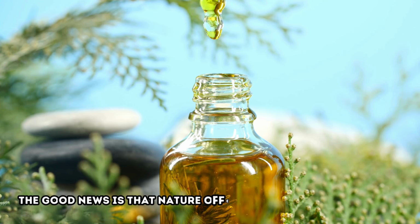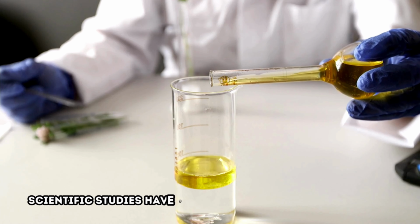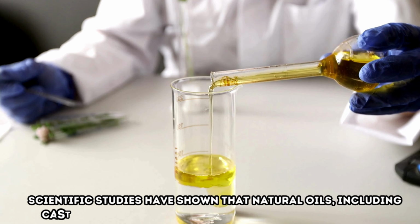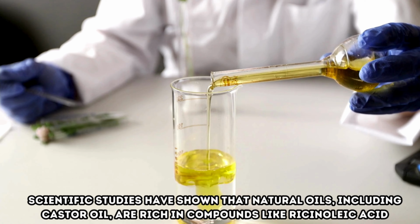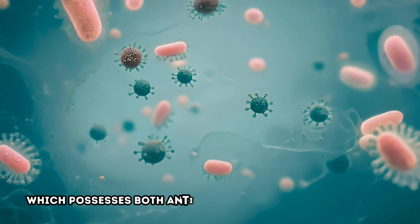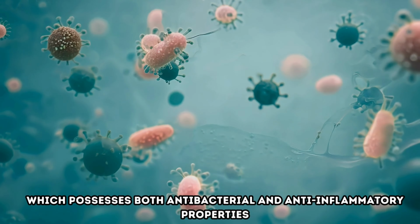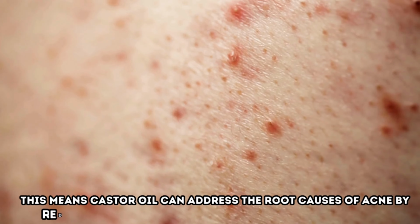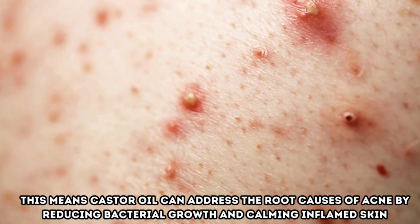The good news is that nature offers solutions, and castor oil stands out among them. Scientific studies have shown that natural oils, including castor oil, are rich in compounds like ricinoleic acid, which possesses both antibacterial and anti-inflammatory properties. This means castor oil can address the root causes of acne by reducing bacterial growth and calming inflamed skin.